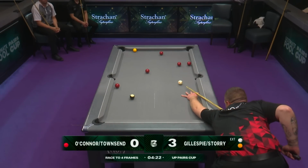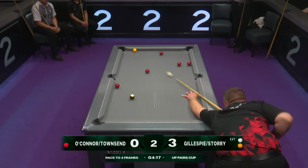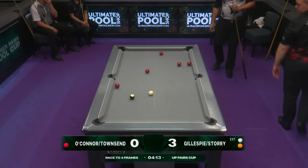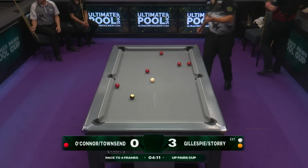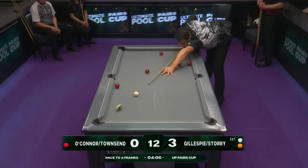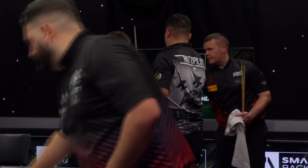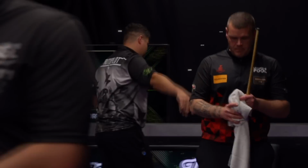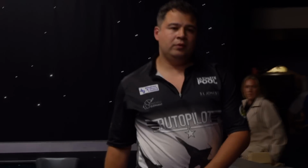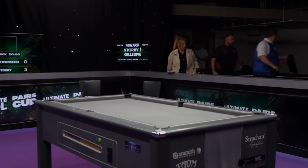Still not easy for Scott Gillespie, but easier when you're 3-0 up and there's only 4 minutes left. Oh, played that beautifully. Sean Story seals the deal. And Joe O'Connor and Rhys Townsend's race is run. They'll be back in round 3, but with no hope of qualification. Tough night for them, it must be said. The night may well yet only just be beginning for Sean Story and Scott Gillespie.